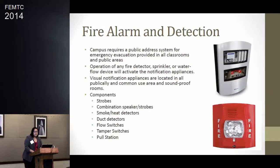Fire alarm detection is also required by code, and campus requires a public address system for emergency evacuation for all public areas. And it's also important to note that the soundproof enclosures, because of the recording studio, all visible notification appliances were installed, and then the components.